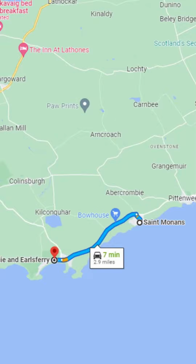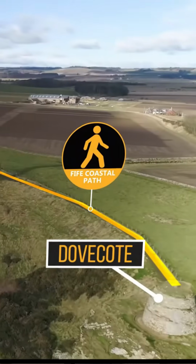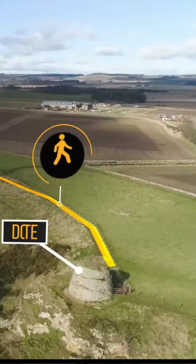Now, we can go further back down the other way, towards Elie. So Elie is about 3 miles away from here. So you can walk comfortably along the Fife Coastal Path. I have done many a time and actually run and jogged there as well. So you can walk back along there. You'll see Newark Castle, you'll see the Old Kirk there as well, along the coastal path to Elie and Earlsferry, to golden sandy beaches. You can go the main road as well, past Boathouse as well. And then, as I said, further up, local primary.